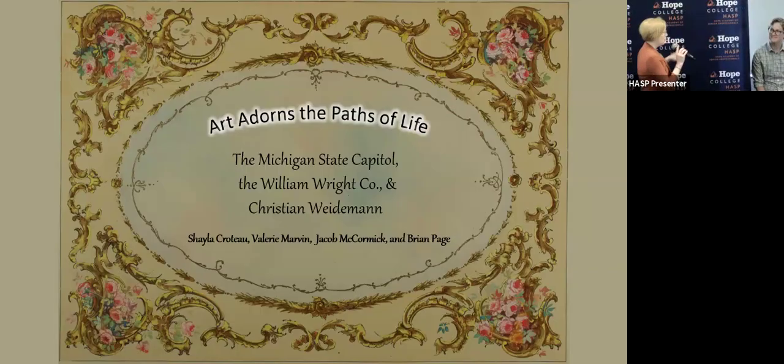I am joined today by three of my colleagues. So basically, you're looking at our collections team up here. So Brian Page is our registrar. He handles the three-dimensional artifacts as well as all of the papers in our archive. Shayla is our art registrar that takes care of our art collection, and Jacob is our photo archivist. So this is a project that we have worked on together for the last 3 years, 4 years. I don't even know how long at this point in time.